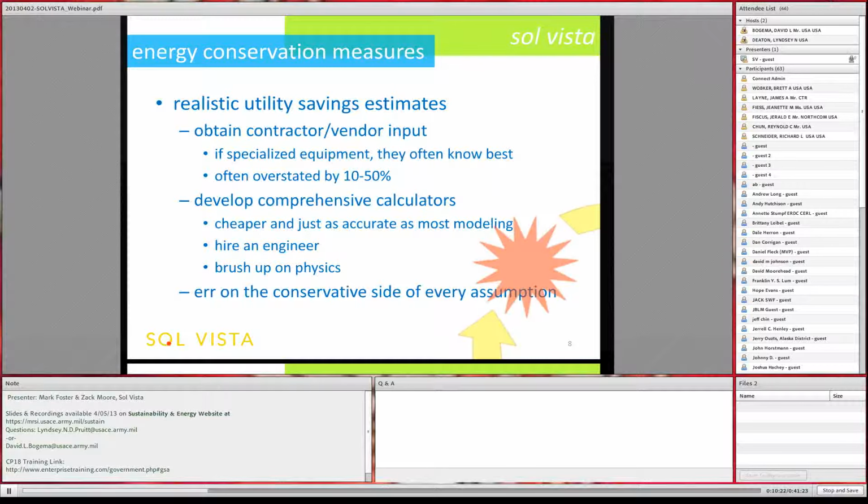The flip side of the payback equation is the utility savings estimate. Again, you can get the contractor input here. This is valuable when you're dealing with specific equipment that a contractor or a vendor might know very well, and they have very fine-tuned cost estimate calculators. However, contractors tend to be quite optimistic in the savings that their equipment will bring to the owner, and we found that that can be overstated by 10% or as much as 50%, depending on the contractor we're working with. So keep that in mind, and also it's imperative to come at the equation with your own estimates and to make them as conservative and realistic as possible.